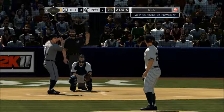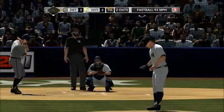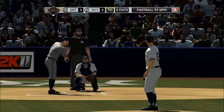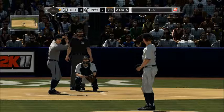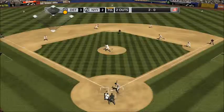A runner on first with 2 outs. And the first pitch. Ball. Off the plate with a fastball, and it's 1-0. He's trying to steal second. Hold two. And he is safe, just beating that throw.